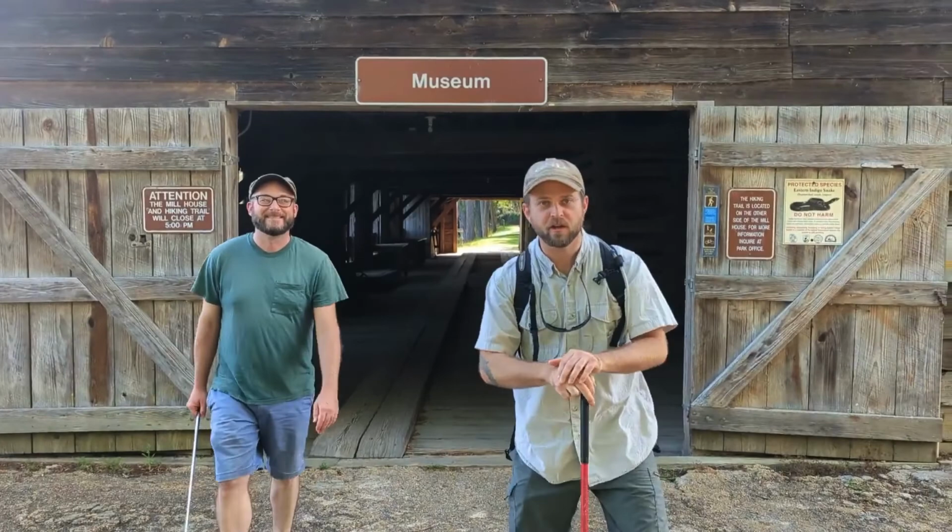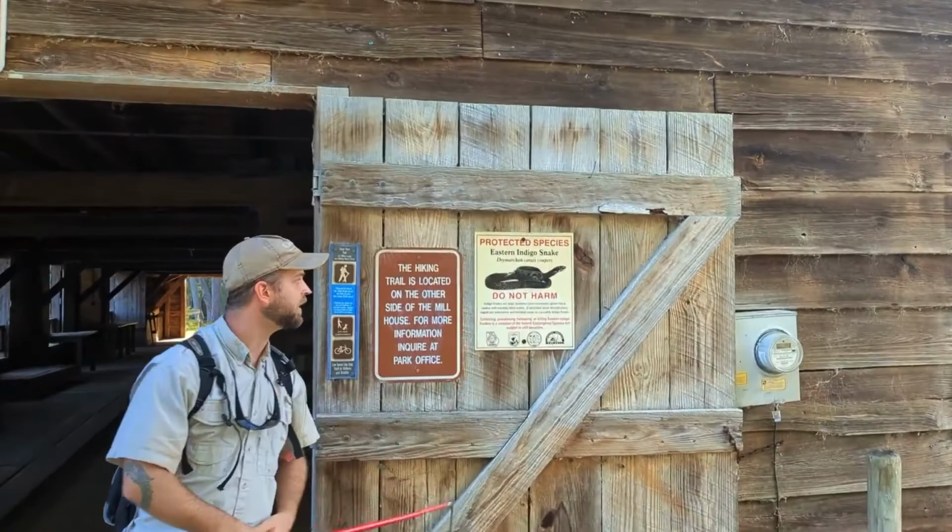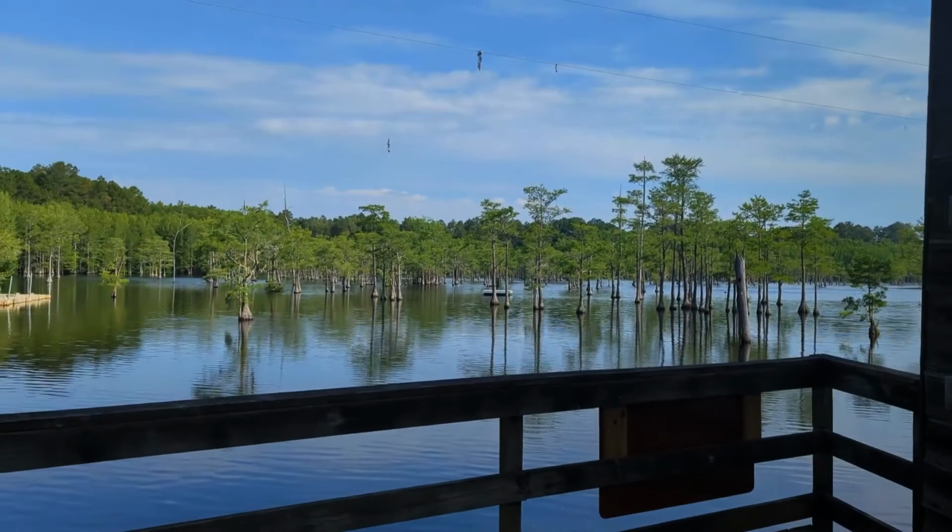We're out here to do some field herping at George L. Smith State Park. My buddy Adam and I are going to see if we can find some gopher tortoises for sure. We may get super lucky and even see the federally endangered eastern indigo snake. It is possible we'll see one, never know. But it's a beautiful place. We have our beautiful cypress pond out here and some nice sandhill habitat. All right, let's go.